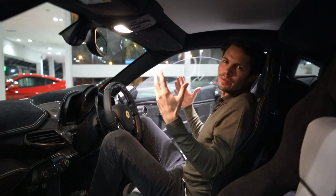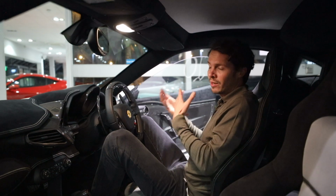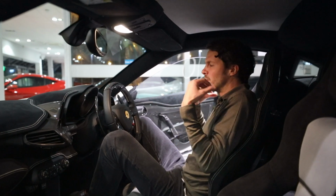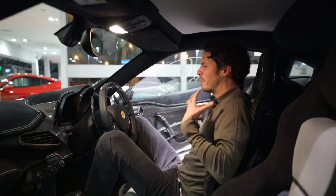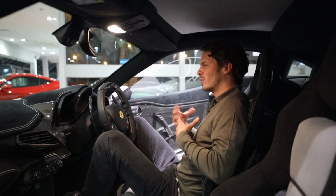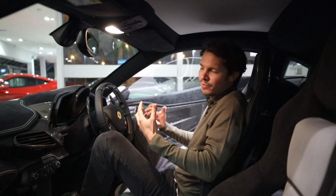One of the main ones is the 4-point harnesses. So from new, you had to choose between harnesses and seat belts. Obviously harnesses give you that strapped in special race car feel, more of a sense of occasion, but if you're going to use it for road use, you're going to want seat belts. You just get a lot more freedom and comfort.